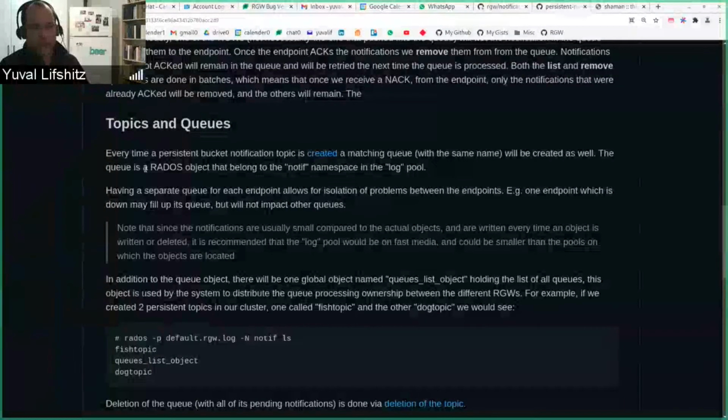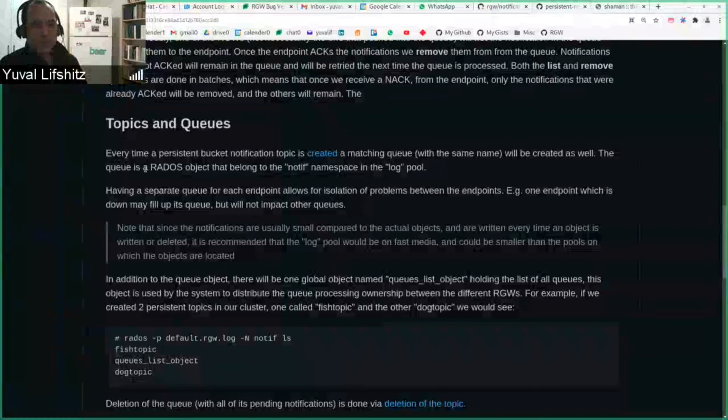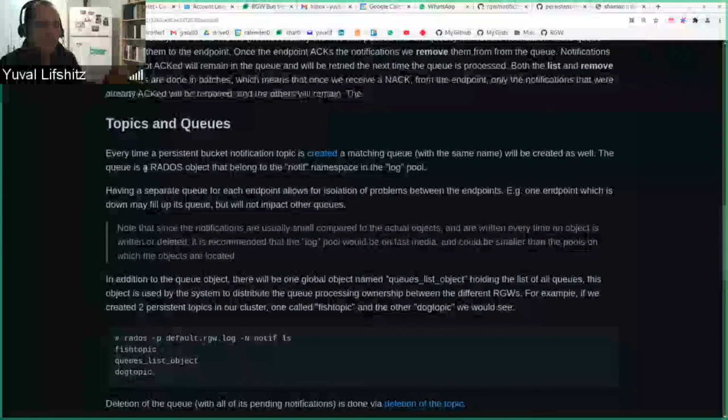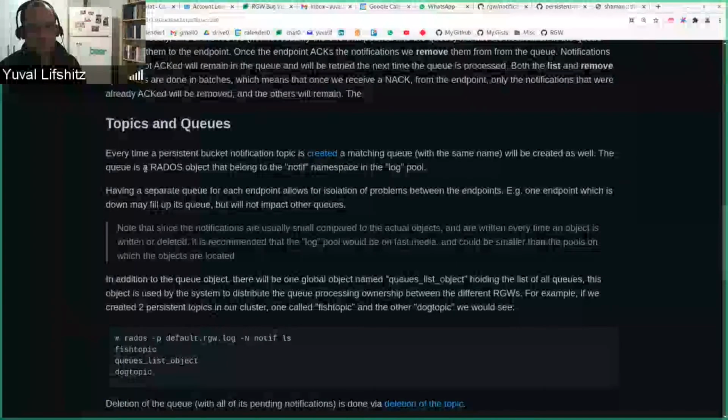So I'm creating this topic and as a result this queue. And what's going to happen is whenever I'm going to have an operation on a bucket that has a notification configuration that ties to this queue, then I'm going to push the notification to the queue. And the RGW is getting the operation. This is the only thing they're going to do. Just push stuff into the queue. Now I need somebody to pop stuff from the queue and send it over.